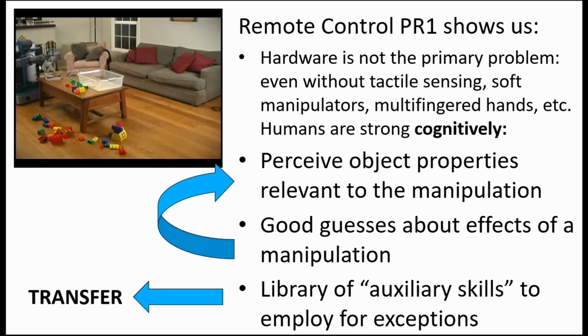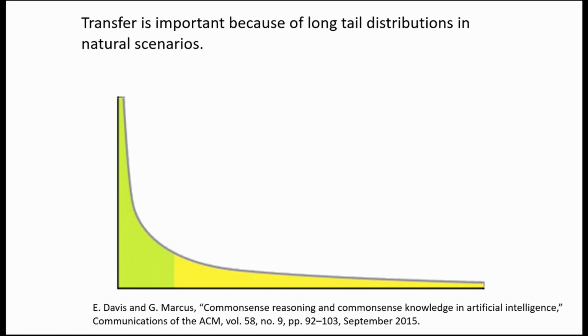And robots often are not programmed with those kind of auxiliary skills that don't have a particular purpose, but will help when things don't go according to plan. Some extra manipulations you can do to bring things back to where you want them to be. So those kind of things help you to transfer to new scenarios. And this is mainly what I'm interested in, is robots not in the factory setting where everything is controlled, but when you go to an unconstrained domain, like a robot doing something in your house, in your kitchen, and unexpected things will happen. So this is the long tail chart that has been talked about in this article from 2015, but a common idea.